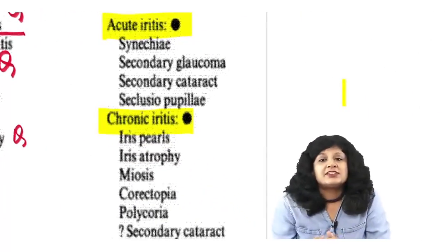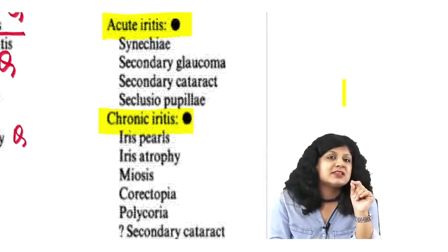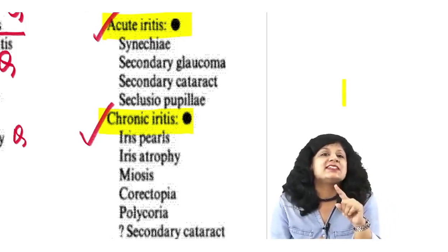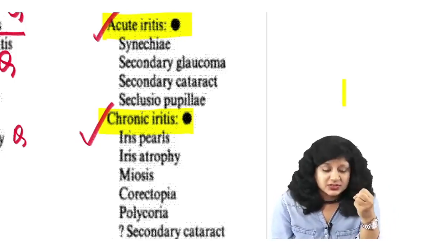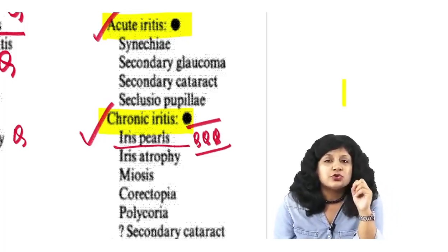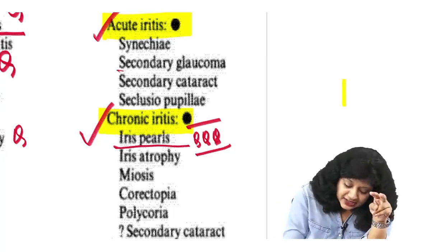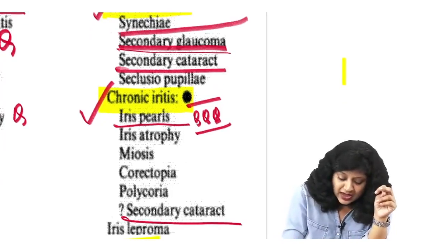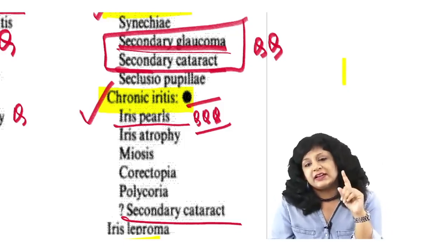Okay, now as far as your iris is concerned, the iris is the most important structure of the eye affected by Hansen's disease. Remember, both acute as well as chronic iritis occur. Now if it is a chronic iritis, obviously you will have accumulations, and you should remember the iris pearls, very, very important. Iris pearls, I will show you the appearance also, are found in leprosy. Then the second important thing, secondary glaucoma as well as secondary cataract. So as a complication, you have to remember that both cataract as well as glaucoma can occur in these patients.